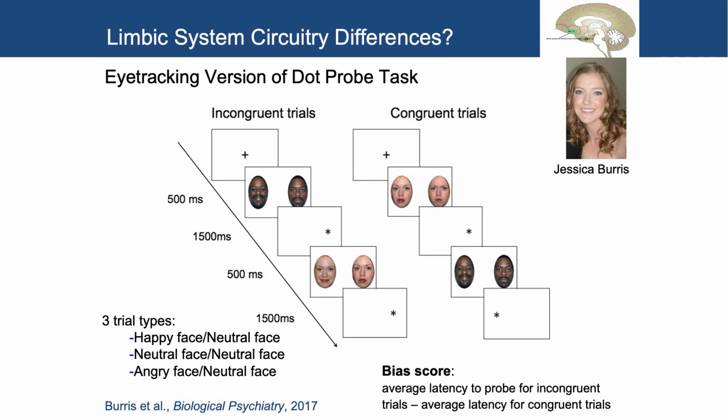Okay, so what we calculate is a bias score. That's the average latency to the probe for incongruent trials minus the average latency to the probe for congruent trials.